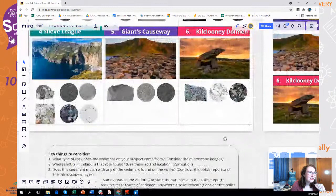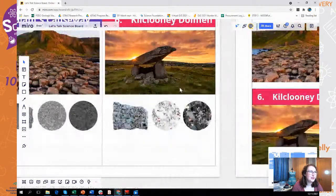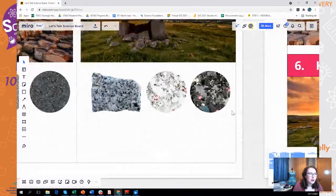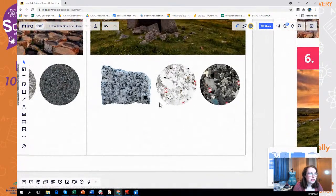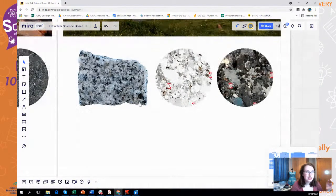So finally then, we will move on to our last location, which is Kilcluny Dolmen. So this rock is granite, which is again a type of igneous rock. So it's come from a cooled magma. But we can see that this type of magma was very different. It's got different things that made it up, and as such, different crystals have come from it.